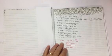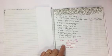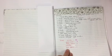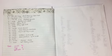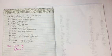Now I've done a monthly total of what I have made. So for January I have made 80 cards, 13 gift cards, 1 baby album, 1 Christmas box, and 1 mini album. So that's good for me. And then in February I made 78 cards, 6 tags, and 5 gift tags. So I'm using up my stash, which is really good.